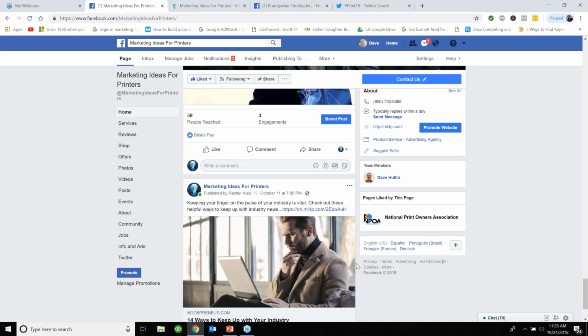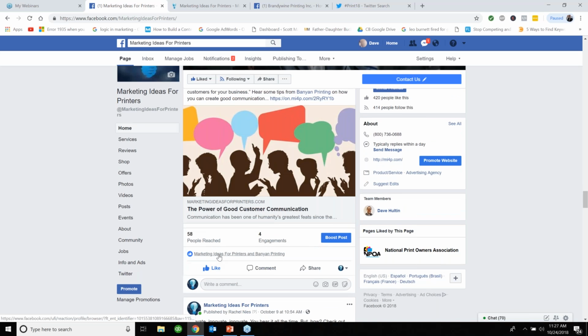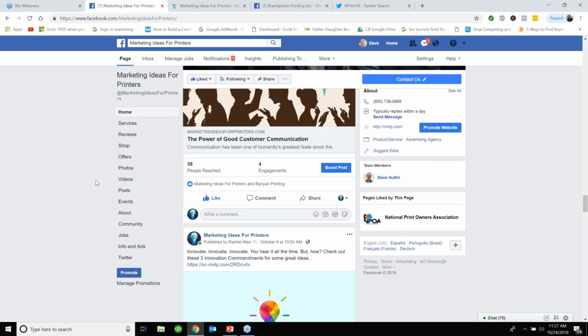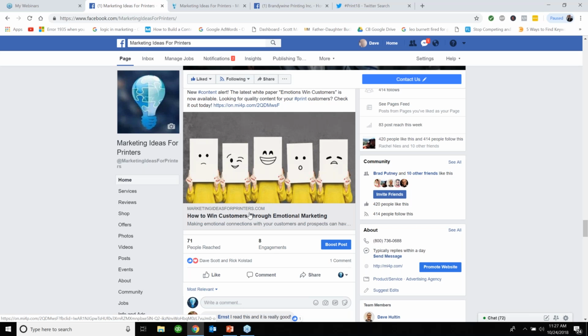So I'm going to go down and see if I can find a couple of Facebook posts to give you an example of what that looks like. Okay, so here's one. It was liked by ourselves, and then Banyan Printing liked this article. Not too good, not too bad, but that might be one I consider boosting. If I go down here, I'm going to see if I can find another one. Here we go. 71 people reached, 8 engagements. This is actually a pretty popular one. This was a blog piece that Rachel and our content team wrote that is on our website at MI4P.com, and you can check it out if you want. It's how to win customers through emotional marketing. It was a really great blog piece.